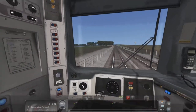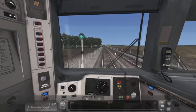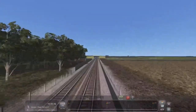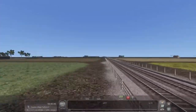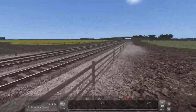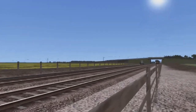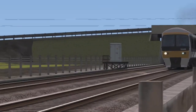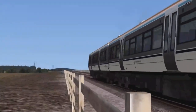Oh, on our way. It's fairly flat though, isn't it now? Just fields and fields. I wonder if we're skipping through any stations. I mean, 5 miles without a station. Well, that seems fairly modern along here. It's like they've redone the track or something. There it goes.